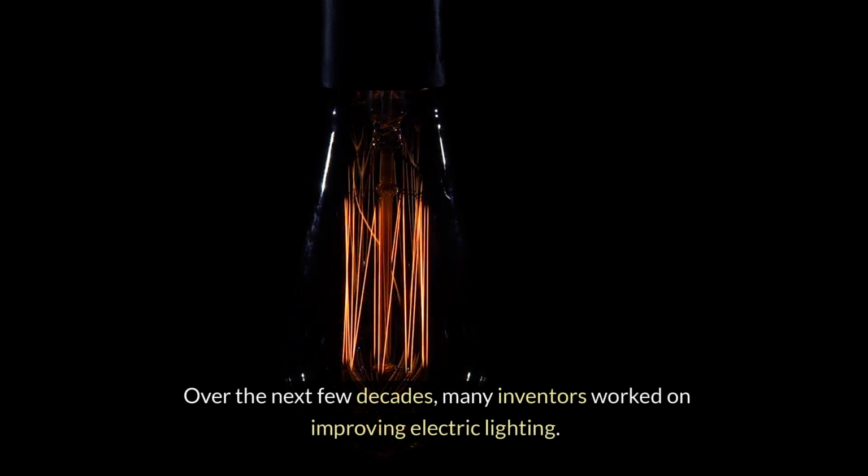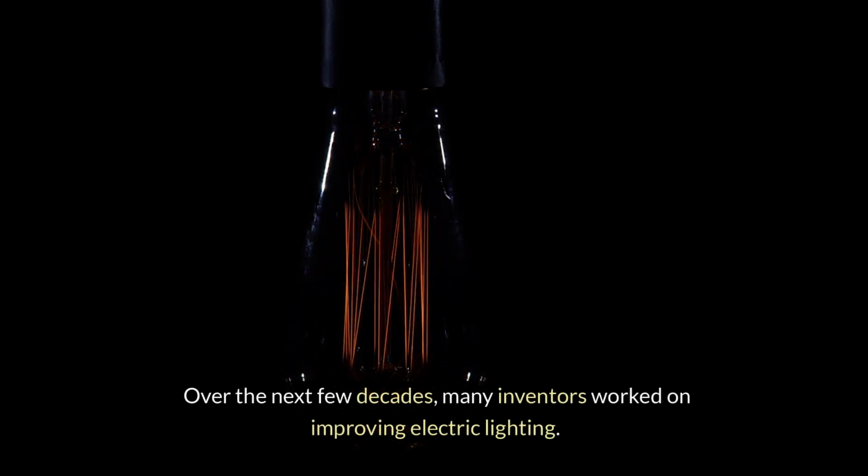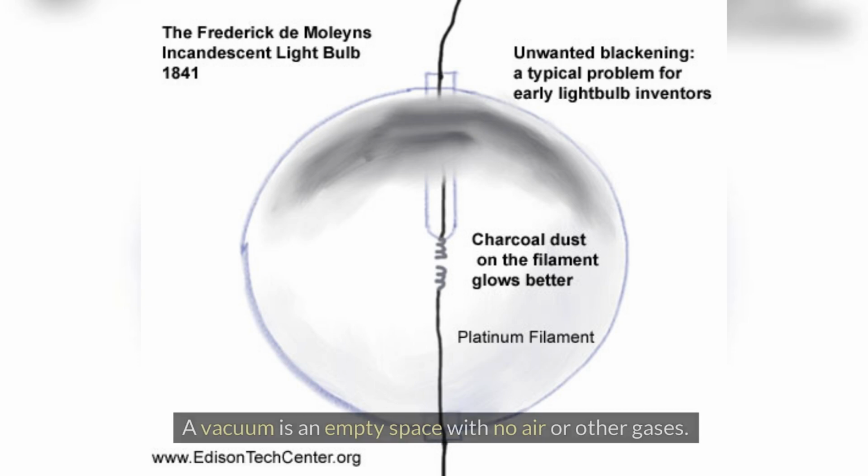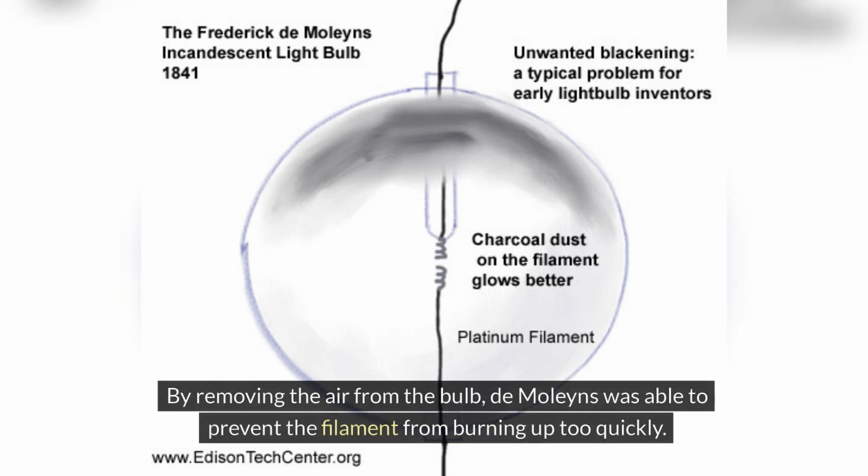Over the next few decades, many inventors worked on improving electric lighting. One important breakthrough came in 1841 when Frederick de Molens patented a bulb filled with a vacuum. A vacuum is an empty space with no air or other gases. By removing the air from the bulb, de Molens was able to prevent the filament from burning up too quickly.